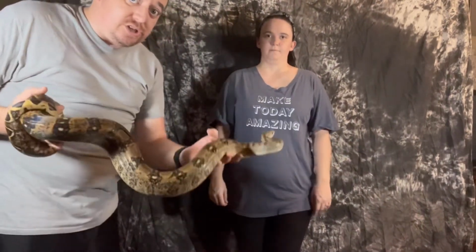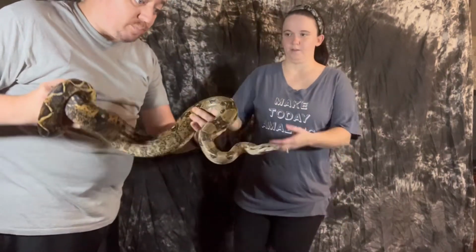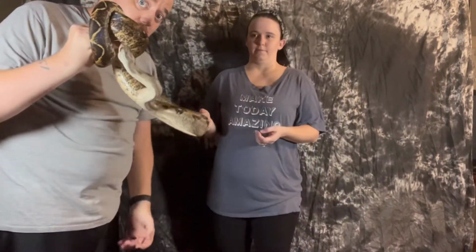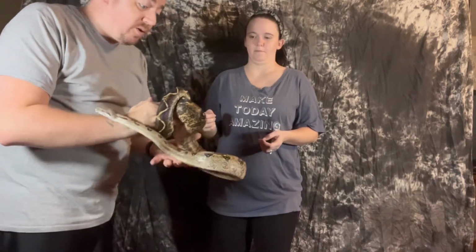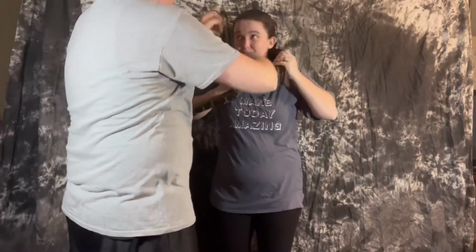Now, she has stood on the scale and she weighs 178 pounds just herself. So I'm going to put the snake on her and we're going to weigh it with her on there and subtract the difference. I'm going to get the snake first before I step up onto the scale.